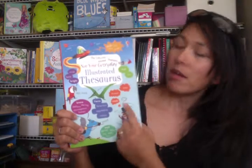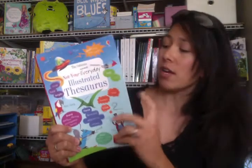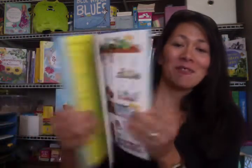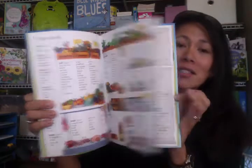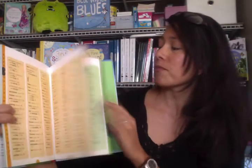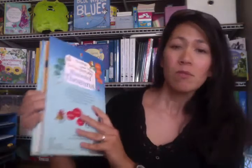If you have a kiddo who's struggling with writing or looking for something a little bit different, highly recommend the thesaurus. We also have a dictionary. And of course, since it's USBORNE, it's done USBORNE style. Illustrated, catches your eye, helps you think outside the box, not as monotonous as just looking at a list of words there. And then of course this is the table of contents there, or the index.